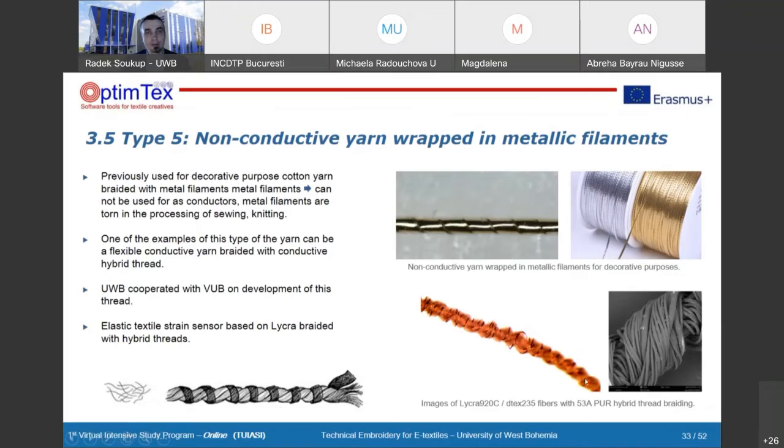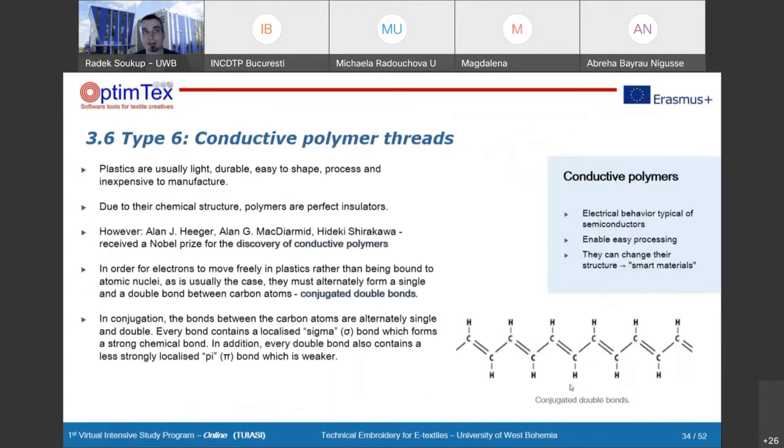lycra filaments, which are wrapped with hybrid threads, and such threads can be used as a strain sensor, because when we stretch such thread, the inductance of such thread is changing with the elongation of the thread. Another type of thread can be based on conductive polymer threads.